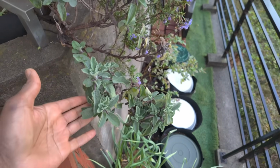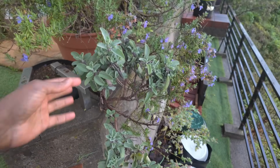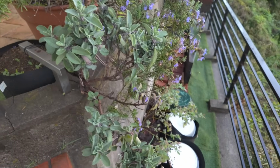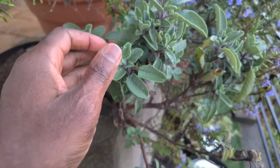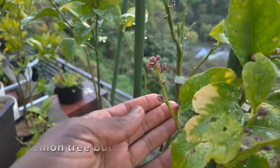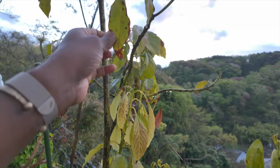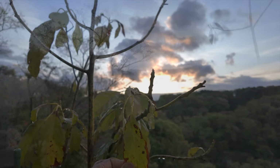Yeah, here's the sage and the rosemary. They're looking nice. Yeah, I replanted this here and it's looking pretty good. Some new growth here. Very nice. Yeah, all of this is new growth. Very good, very good. Things here are looking good. And hoping to see some new growth here on the avocado tree.